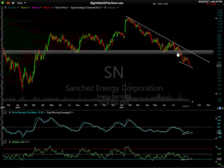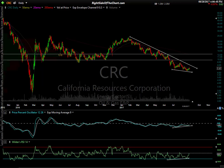This was a former support zone. The stock broke down. So the technicals right now, it's obviously in a downtrend, but just be on the lookout for a reversal. And remember, birds of a feather flock together.